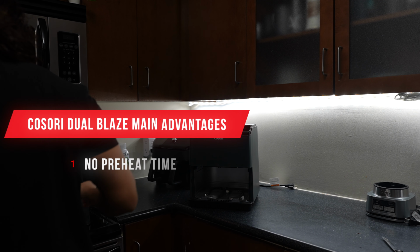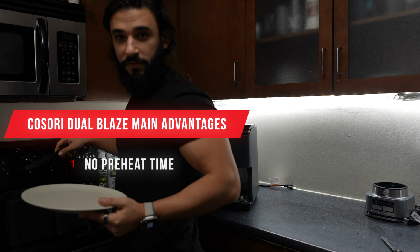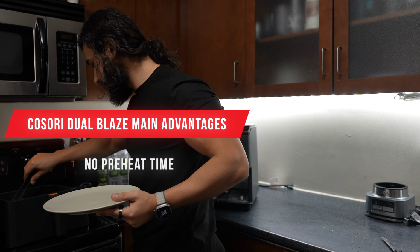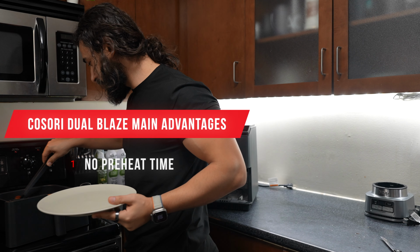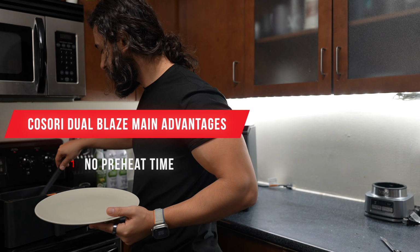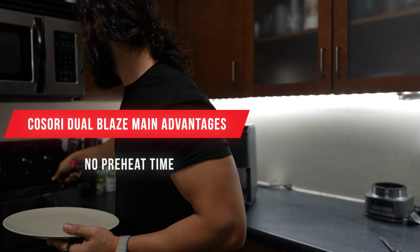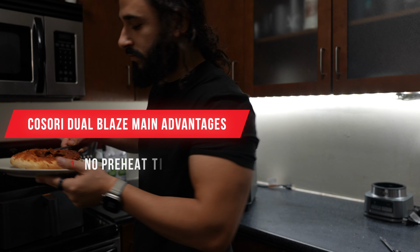Number one, the Cosori Dual Blaze does not require any preheat time. You just put your frozen nuggets in there, you put your wings in there, and it starts going from the moment you put it in. You don't need to plan ahead in any sense of the word, and that's me. I don't plan ahead. When I get hungry, I just go grab the nuggies, throw them in there, and 10 minutes later or 12 minutes later, I'm eating my nuggies.